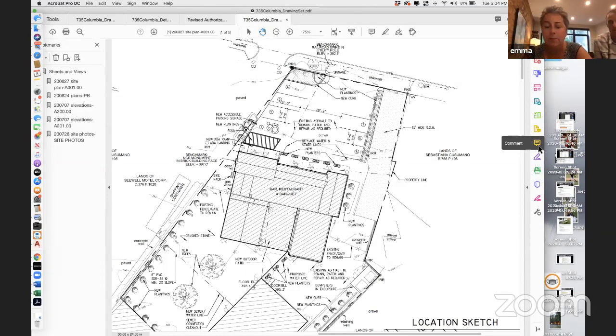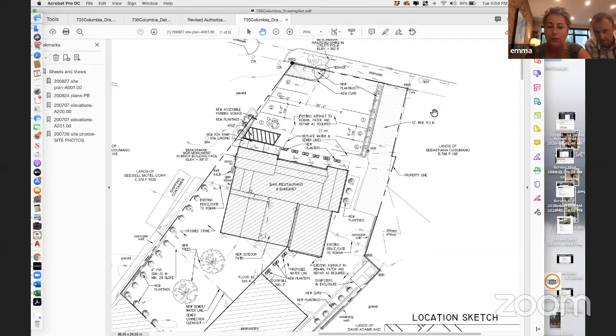Hi, everybody. This is Emma, one of the potential buyers. I do want to state that we hope to use the outdoor garden area for some seating. We just didn't have a chance to put down any Adirondack chairs or tables out there, but definitely this is a beautiful space that would be used for people to sit and enjoy their drink.